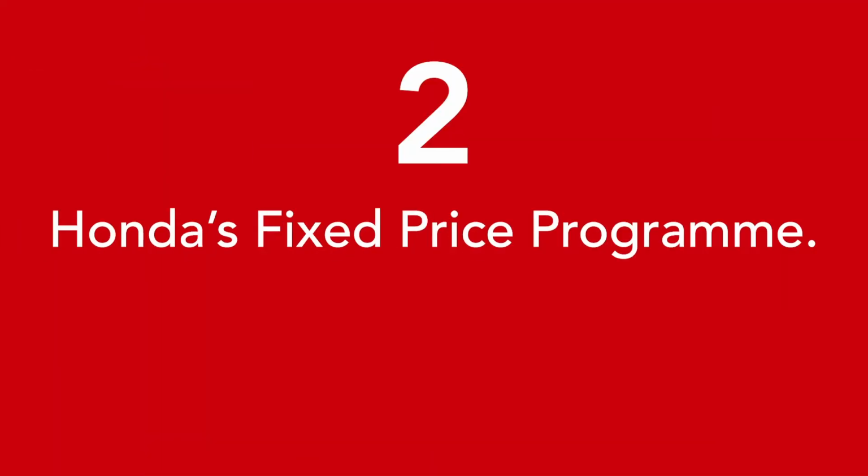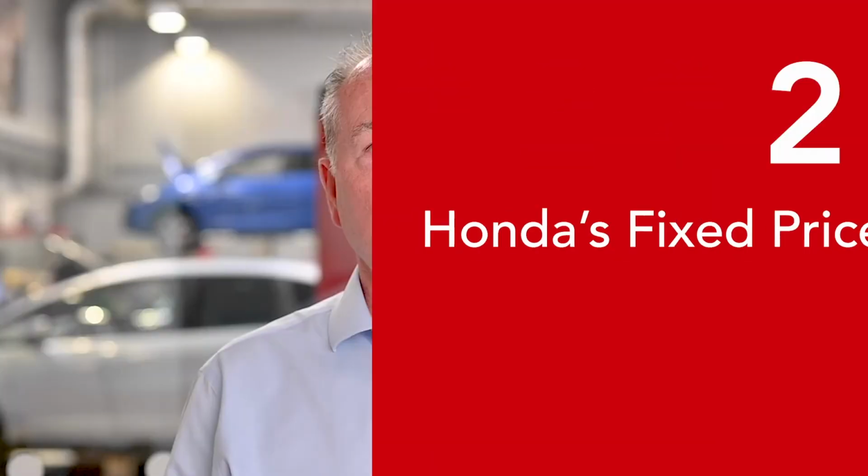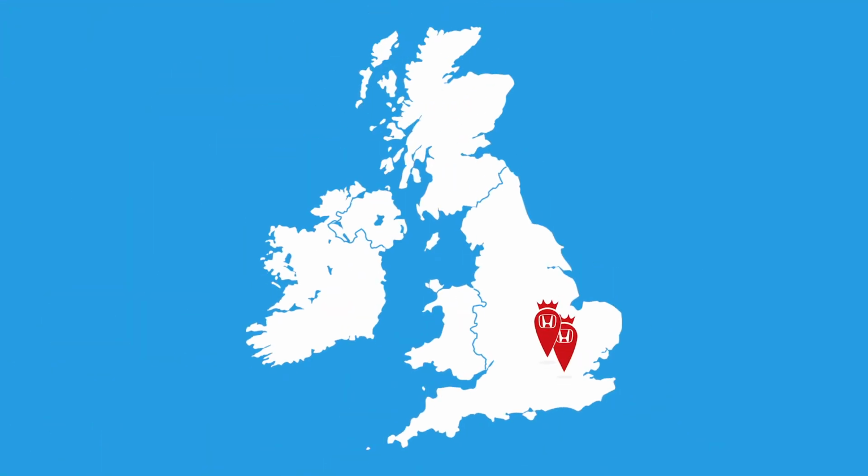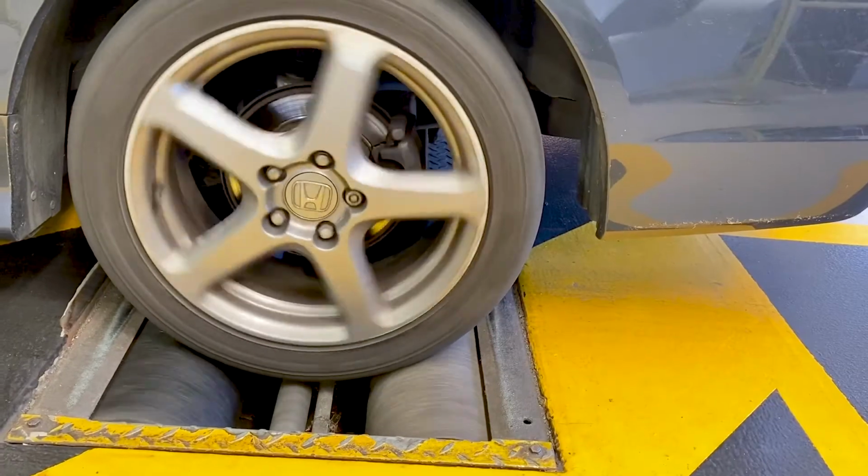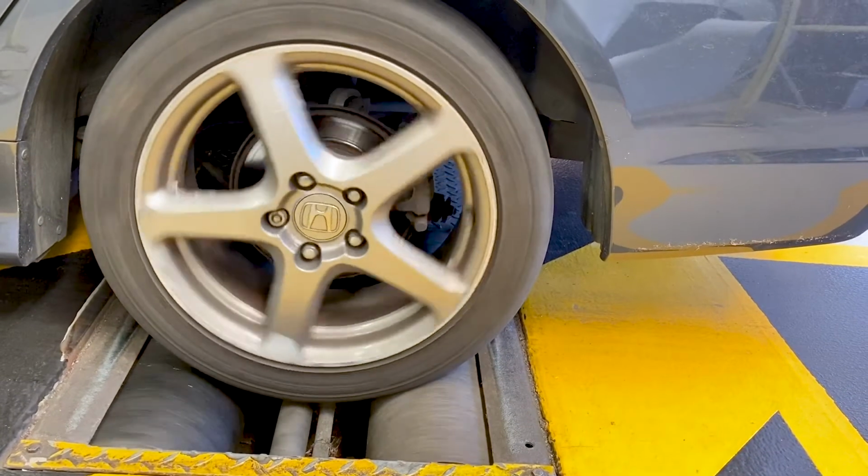We participate in Honda's fixed price program. So even though we are based in Greater London, our service and repair prices are exactly the same as any other Honda dealer in the UK. At Crown Honda, we like to go the extra mile and we give you a free MOT with every service.